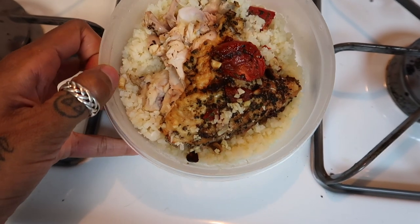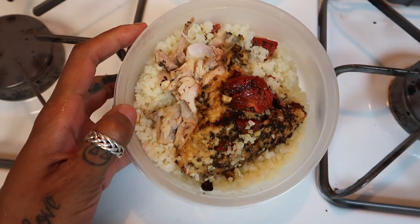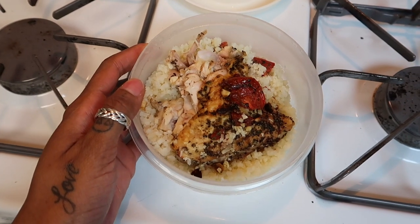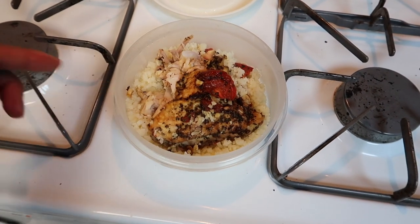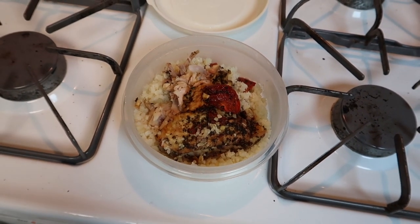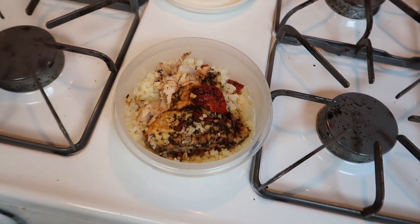So this is what I'm going to be eating. We made the chicken, and this is cauliflower rice with tomato, peppers. Oh, it's so freaking good. And I just seasoned it. He really likes how I season. So I seasoned it and it's so good. So I'm about to eat this real quick because I'm starving.